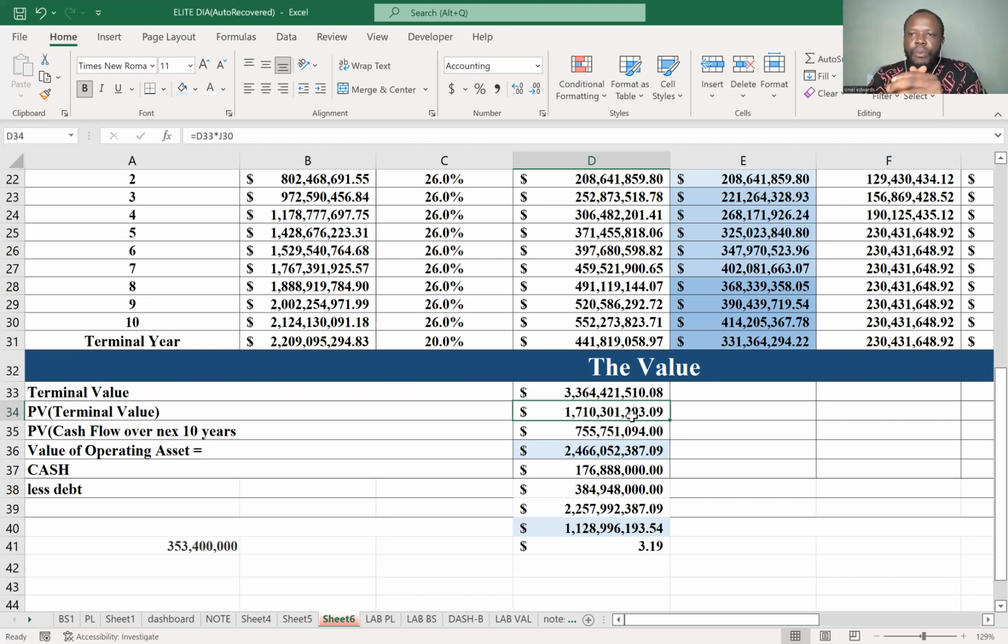We have some cash flow that will come from the company leading up to the 10 year. So next year, year one, year 2, year 3, going forward up to the 10 year. Those cash flows, we pull back and value into today's dollar amount also, and those are worth some $755 million. All right, so what we did was to add both cash flows together, the $1.7 billion and the $755 million. So the operating asset of the company is now worth $2.4 billion.